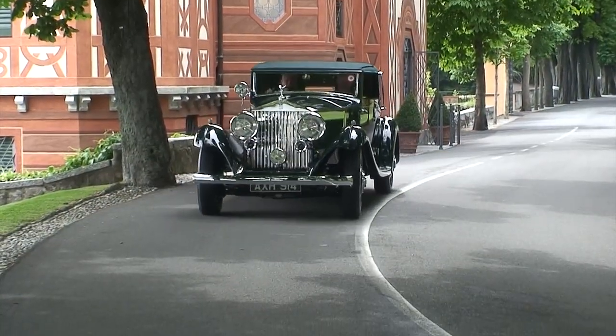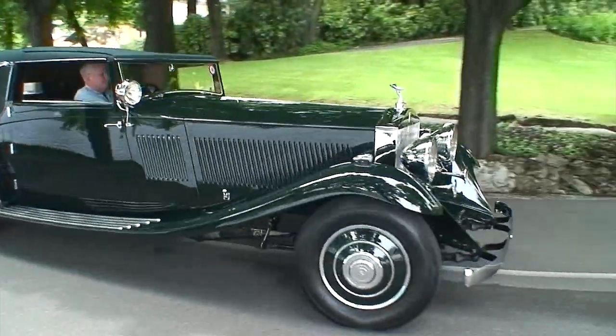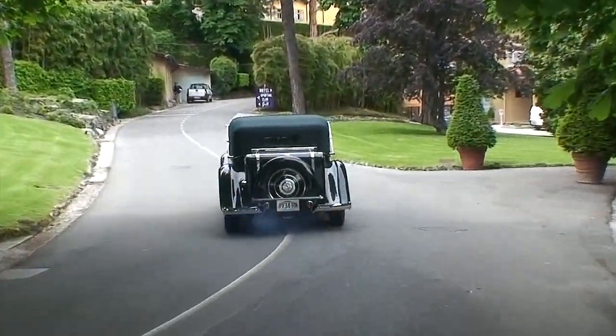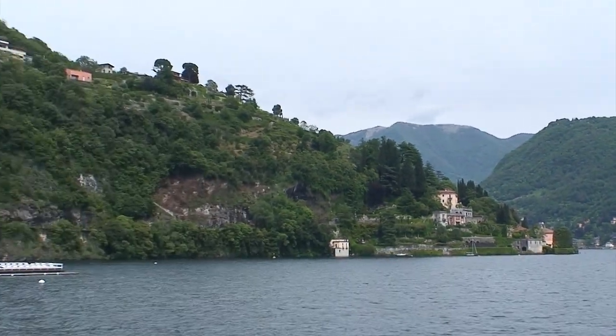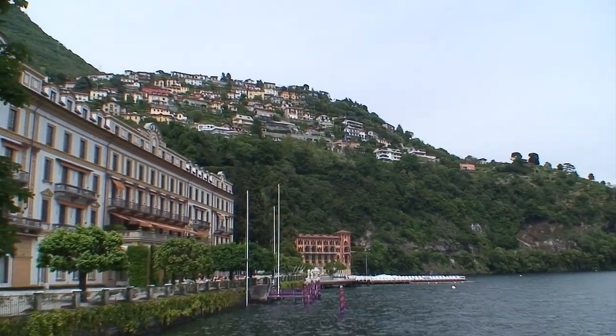Again, I state we're here early, it's Wednesday, but some of the cars are arriving. Here's a Rolls Royce, and believe it or not, with a Hawaiian license plate on it. And all this beautiful automobile action will take place right here at the luxurious Villa d'Este Hotel.